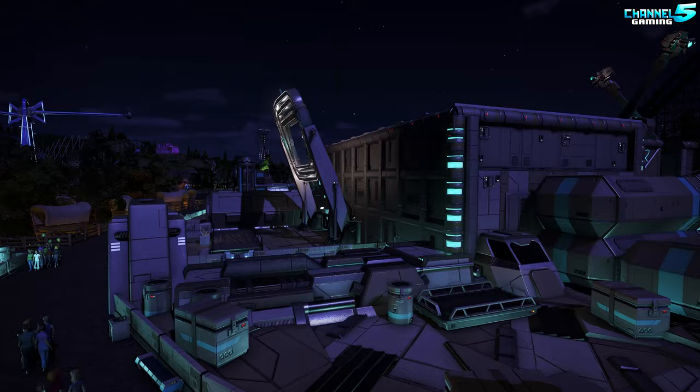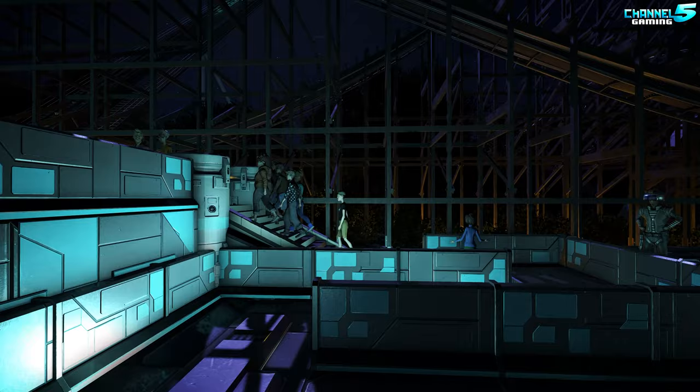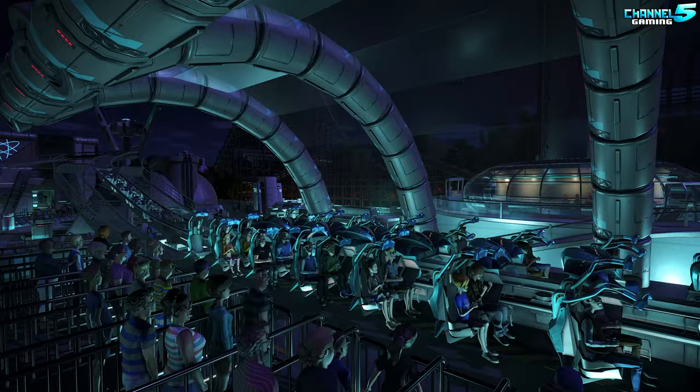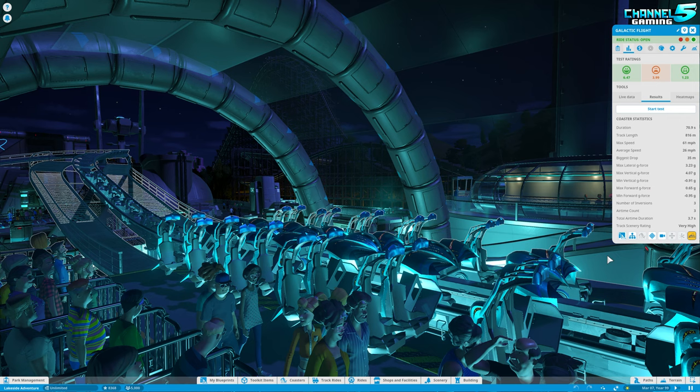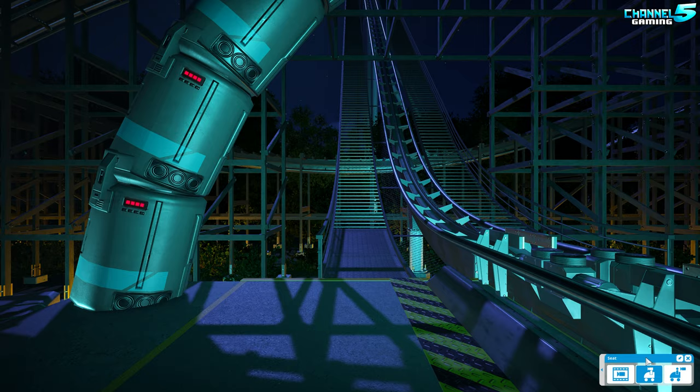Actually, get this really cool funky teal Galactic Flight. So this is the winged coaster. What did they say about the Galactic Flight? The last coaster made for the park. It's a thrill wing coaster. So this was the last coaster that Potatoes made, but not the last coaster we're gonna be riding here today. Just look at the coaster stats. Nothing too crazy standing out to me. Let's ride the wing as intended at night. Let's go.